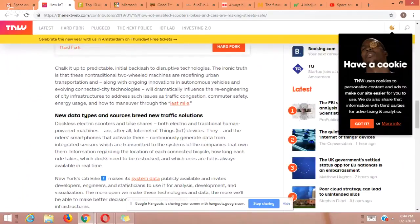Chalk it up to predictable initial backlash to disruptive technologies. The ironic truth is that these non-traditional two-wheeled machines are redefining urban transportation and, along with ongoing innovations in autonomous vehicles and evolving connected city technologies, will dramatically influence the re-engineering of city infrastructures to address such issues as traffic congestion, community safety, energy usage, and how to maneuver through the last mile.